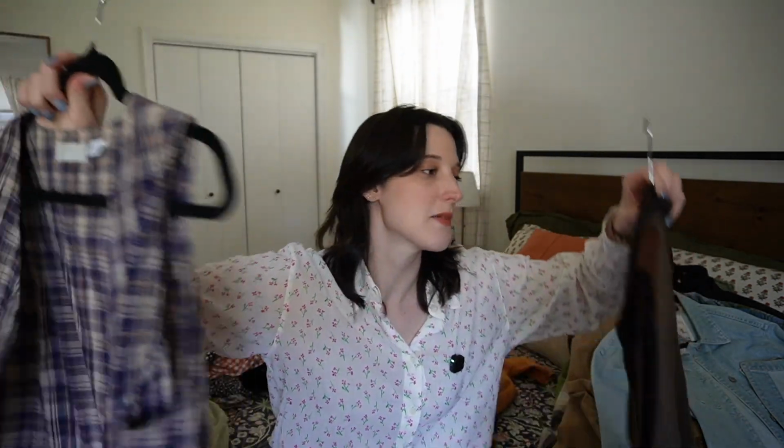So I definitely want to try this, and it's this beautiful mustard color. So again, I really want to try and intentionally style this. The two vests are also thrifted. This is Elizabeth by Liz Claiborne. I think this is Lauren Ralph Lauren. I don't know. They're both nice vests.